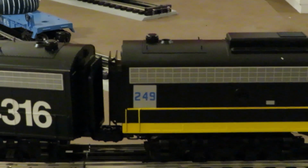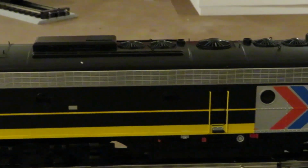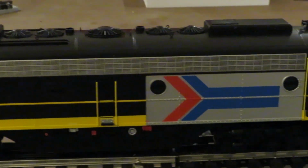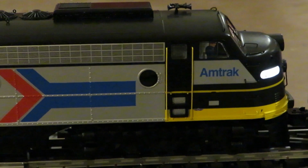It sounds just so much better than the old traditional. Well, the other stuff is all canned. I should have brought that in. See, that's your canned version.